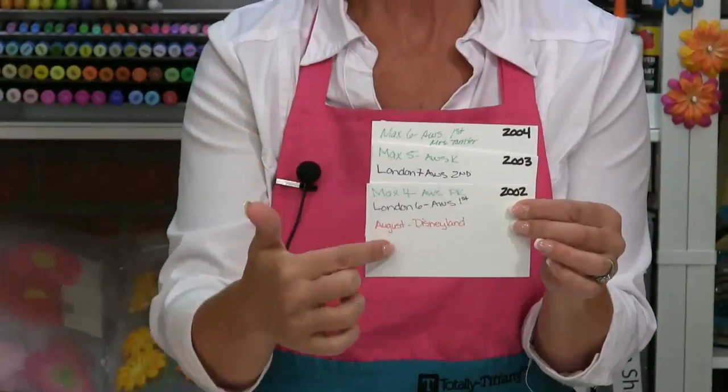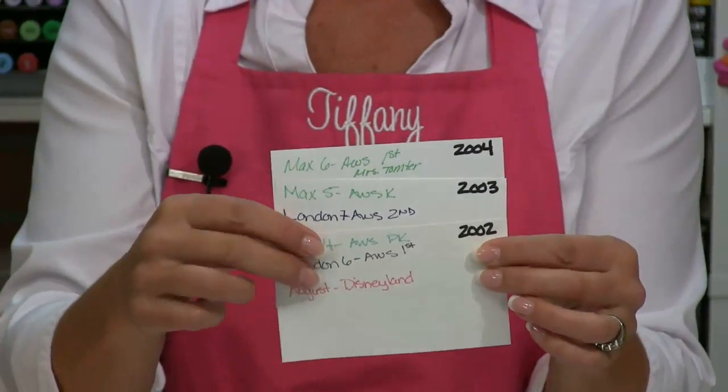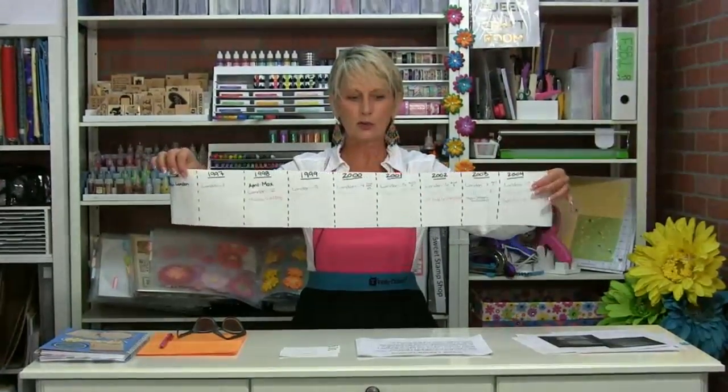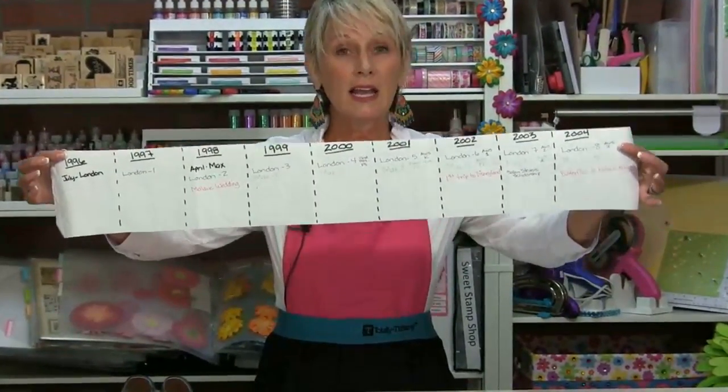One of the things that's really going to help you get your photos organized is to create a family timeline. And this was a suggestion that someone made years ago during the challenge. And I think it's brilliant and it does make things easy. There's a lot of different ways to create a family timeline, right? You can do something as simple as this, just index cards with the year and then some basic information. You can do something like this, if you just want to stretch it out along your wall and actually see that.